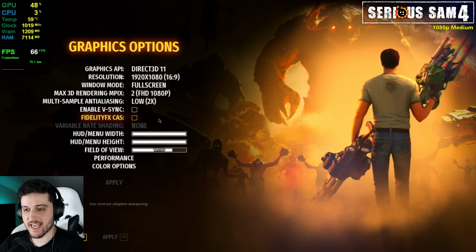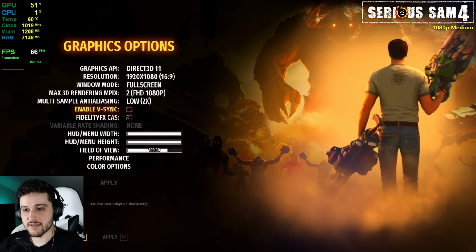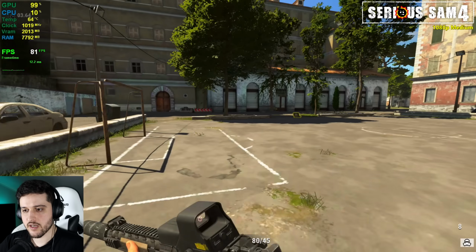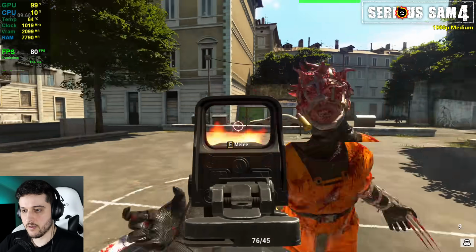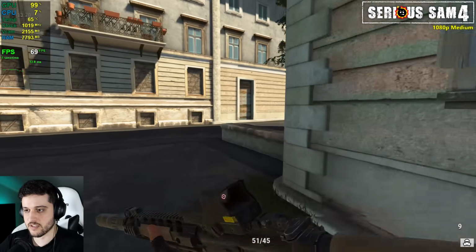Alright guys, so this is Serious Sam 4. We're playing it at the 1080p resolution, DirectX 11, and we're using default settings here, but I changed them here in performance. Not too bad, and it's looking alright, you know? Even the textures don't look that bad. Oh boy, what the hell? Okay, yeah, I forgot this was Serious Sam.